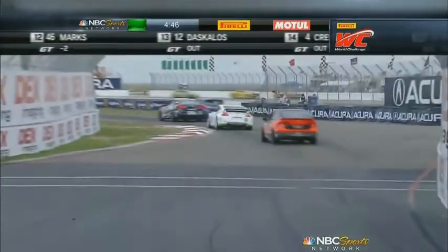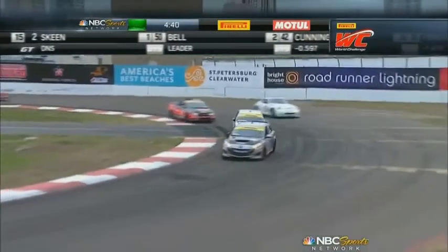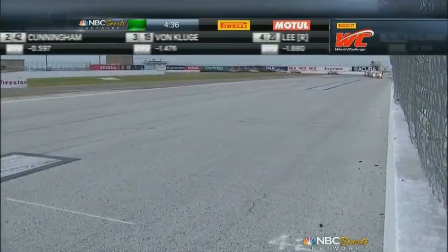Well, he's going to try. That is a brave move. What a pass. Oh, they're touching. And Cooper absolutely refuses to give way even under that onslaught, and he is able to hang on. But, oh, what a great sequence of corners.